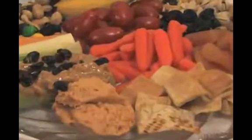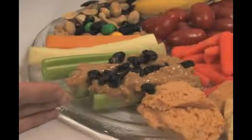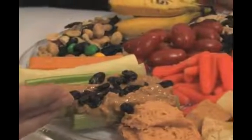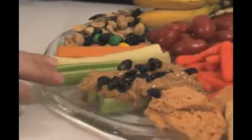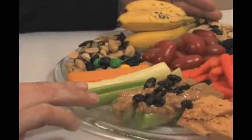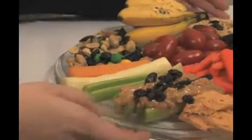These are called ants on a log, which children love, but they're also fun for adults and all of us. It has peanut butter and raisins. And then here we just have some crunchy celery. It actually takes more calories to chew celery than you receive from the celery, so that's an excellent snack.